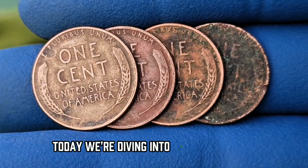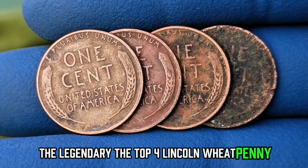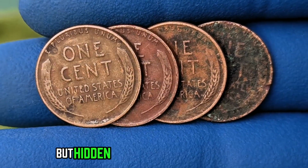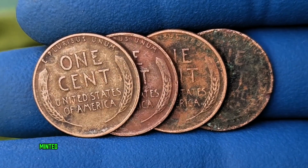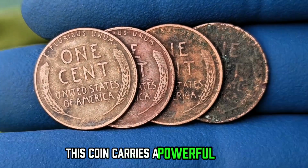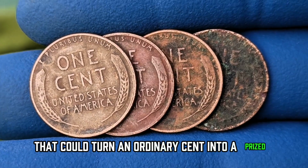Today we're diving into one of the most fascinating mysteries in American coin collecting, the top 4 Lincoln wheat penny. At first glance it may look like just an old, dirty penny, but hidden beneath that worn surface could be a remarkable piece of history with a value reaching thousands of dollars. Minted during the dramatic years of World War II, this coin carries a powerful story, and collectors everywhere are searching for rare varieties that could turn an ordinary cent into a prized treasure.